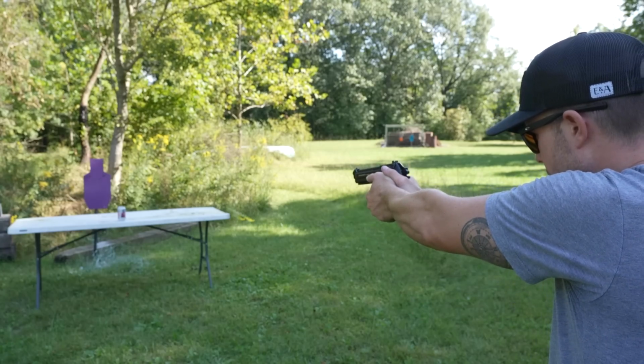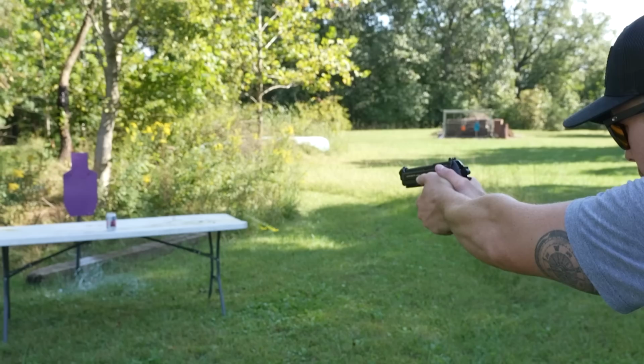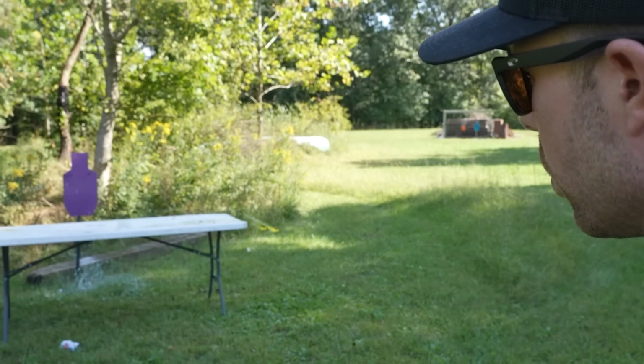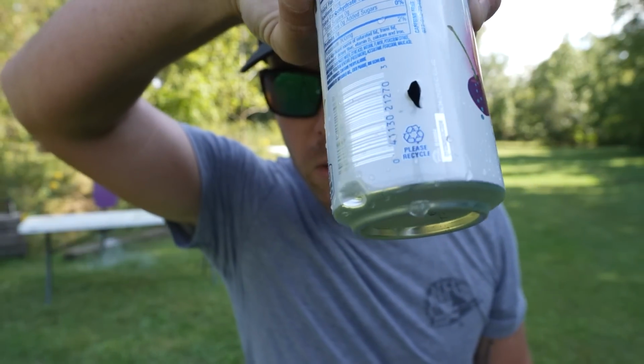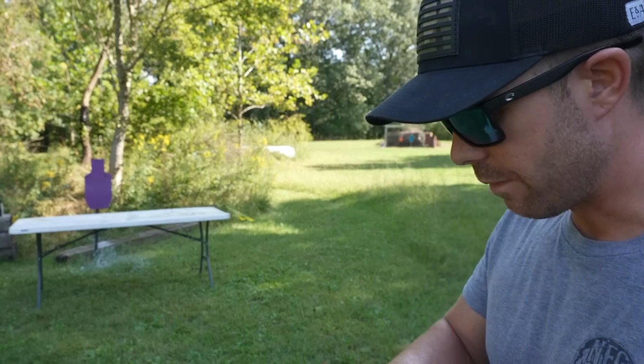All right, let's see if we can hit this pop can. Whoa! All right, interesting. So we got our entrance hole right there and then our exit hole right there. So the MP40 and the Beretta M9 both just pierced a hole straight through it, where the Daisy and the DPMS kind of exploded the can a little bit more. Let's go ahead and finish this magazine off.